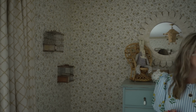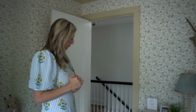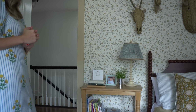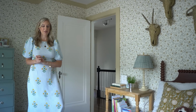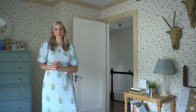I thought they were cute, but yeah, he's got a pretty sweet room. I have another little pine bedside table. I love using his little julep cups for flowers, and a little spot for his books that he picks out before bed. And if it's after 8, we don't do any more books. That's a new rule. But I think his room turned out really sweet.